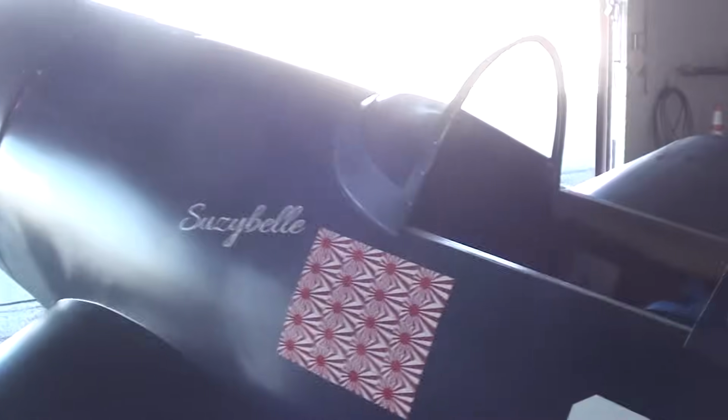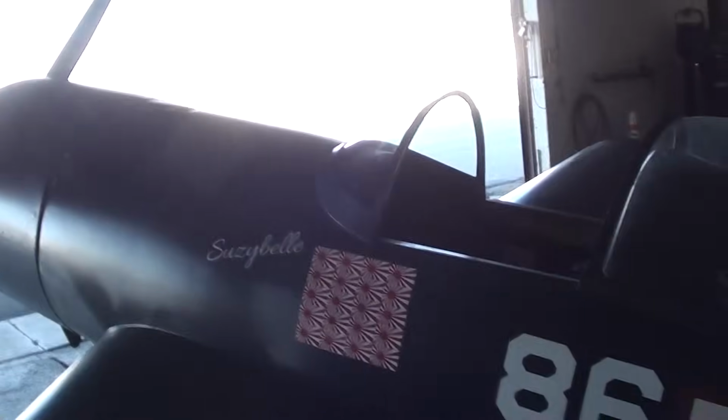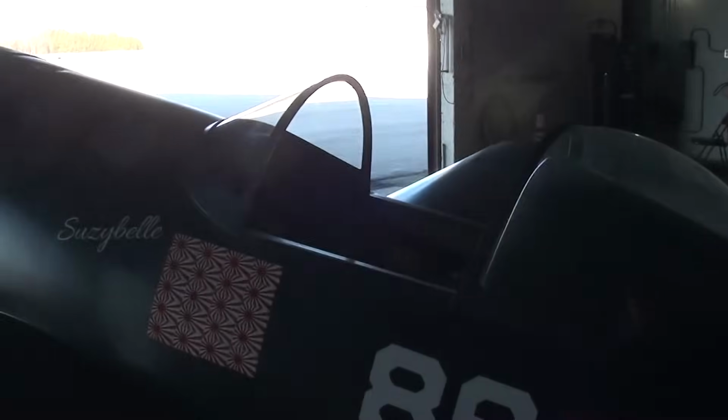Excuse me. The water temp, I mean, like I said, it's cold out here. I wasn't seeing, my goodness, like 170, 180 degrees. So the thermostat's definitely working. But now I'm getting a little foggy in here. Like I said, it is cold out here. I don't know if that's the lens. No, it's not the lens. I think it's just being in here.